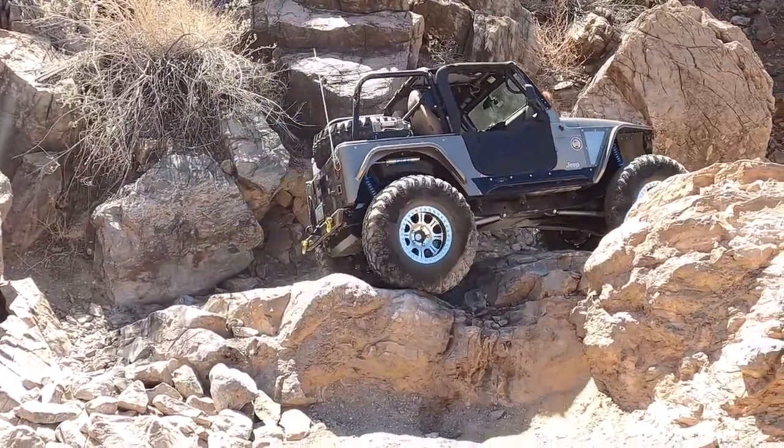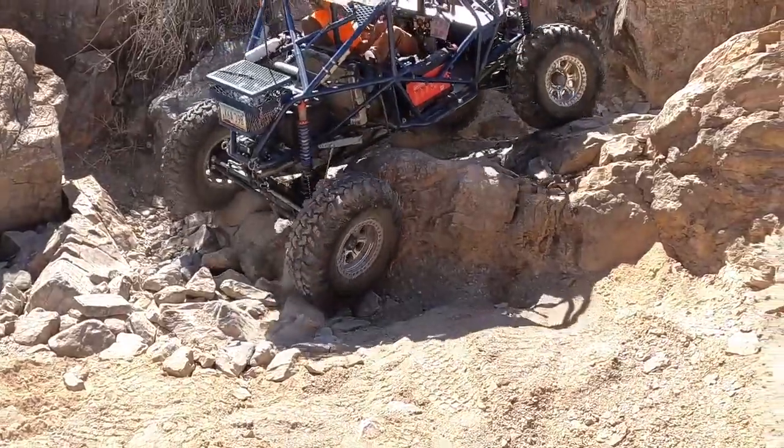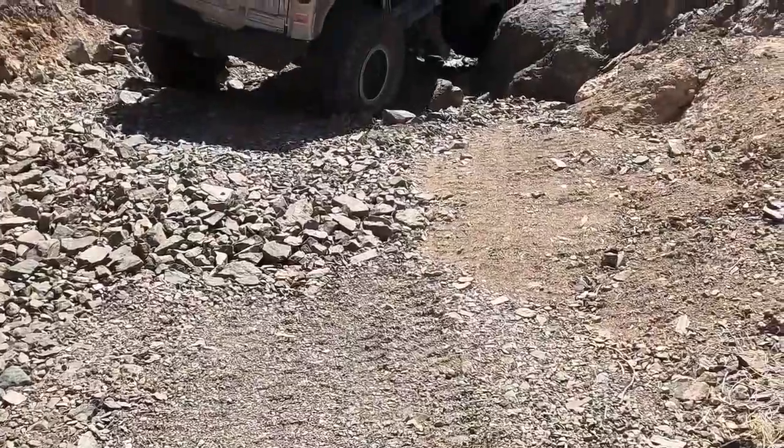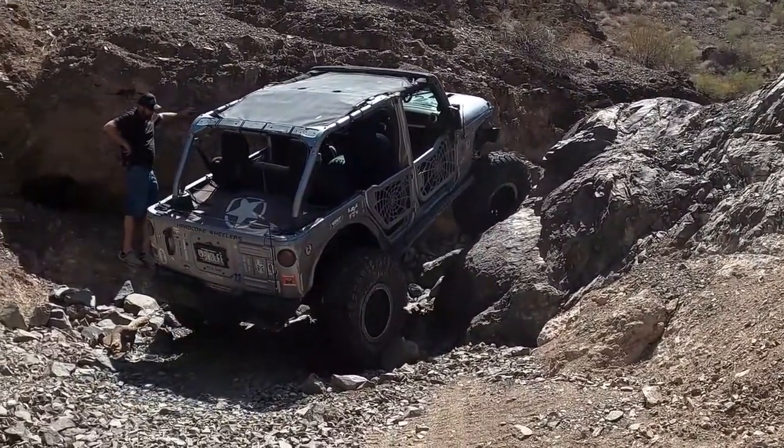We didn't get a lot of video back here in True Grit, just because once you make it up to this gatekeeper, you just got a couple short waterfalls and then just a couple good articulation spots, and then we move straight into Dutchess. So here we go.